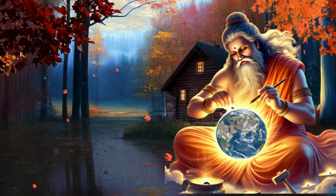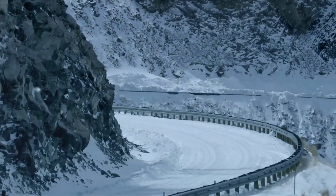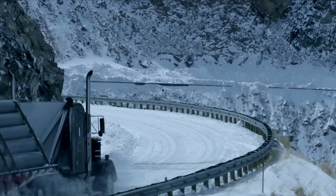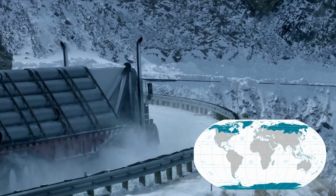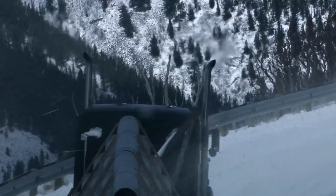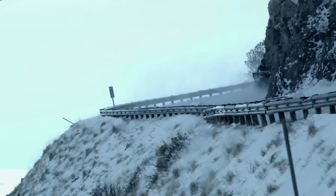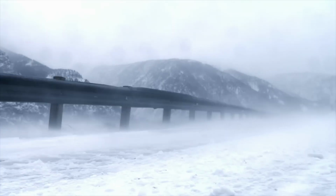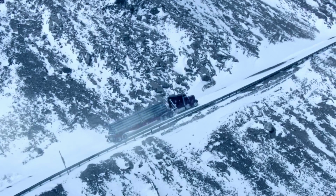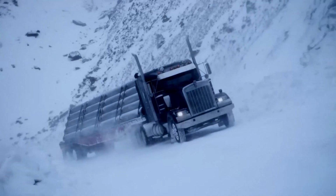Thank you. Let's begin with one of the biggest challenges in civil engineering, building roads in cold climates. In countries like Russia, Canada, Norway, and parts of Alaska, winter temperatures can drop well below minus 30 degrees. In these extreme conditions, roads face a powerful and often invisible threat, a phenomenon called frost heave.